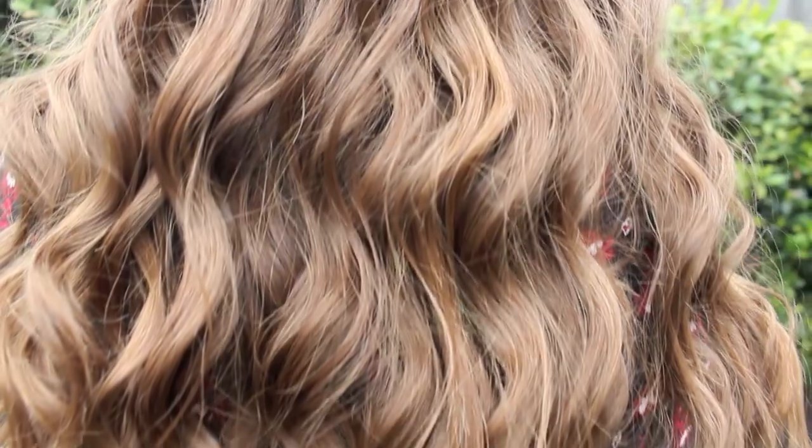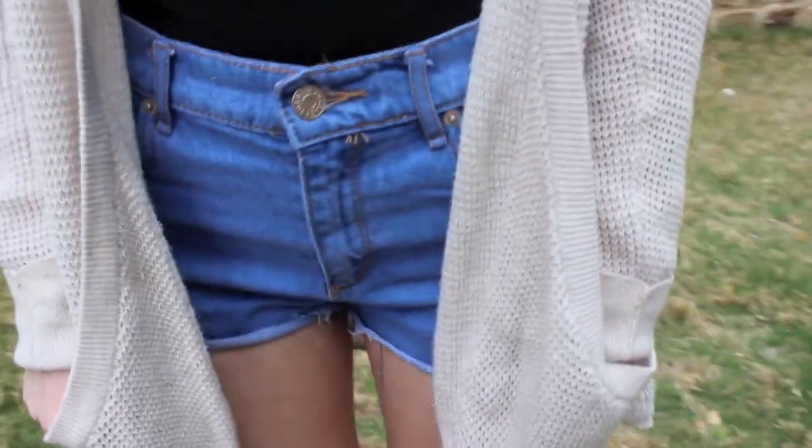Yeah, I'm giving up on looking back. Yeah, I'm letting go of what I have. Yeah, I'm itching on a photo.